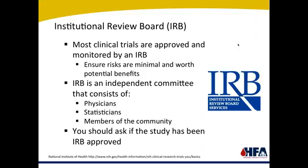So these protocols have to be reviewed and approved by an IRB, or an institutional review board, or an ethics review board. So most clinical trials are approved and monitored to ensure risks are minimal and worth the potential benefits. So they really weigh those risks and benefits.